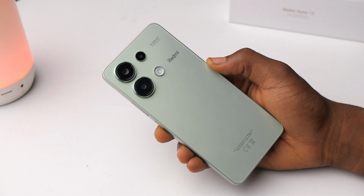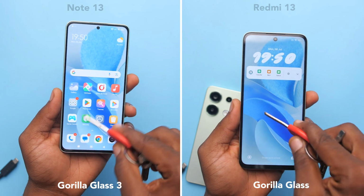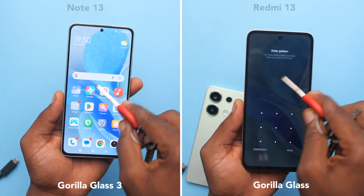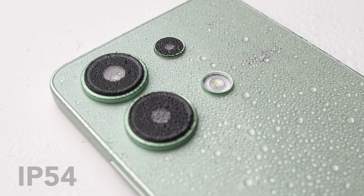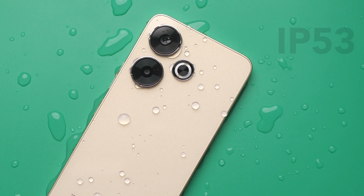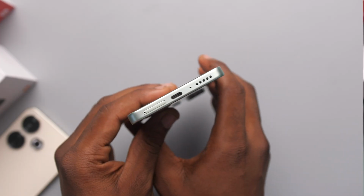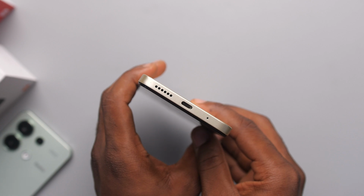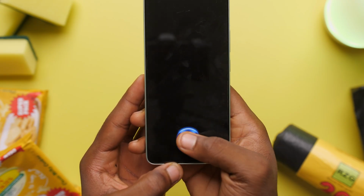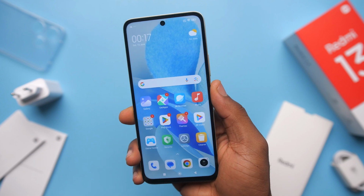First off, the Note 13 has superior build quality. It has Gorilla Glass 3 protection for the screen, while the Redmi 13 has just Gorilla Glass protection. The Note 13 also has an IP54 rating, while the Redmi 13 has an IP53 rating. The Note 13 has stereo speakers, the Redmi 13 has just one speaker. We also have a more advanced on-the-display fingerprint reader on the Note 13, while we have the regular side-mounted fingerprint reader on the Redmi 13.